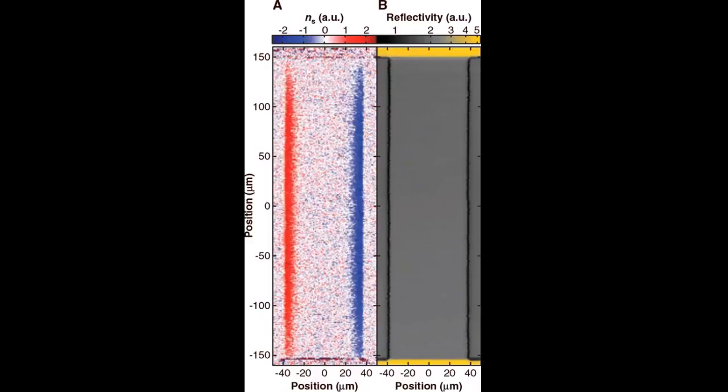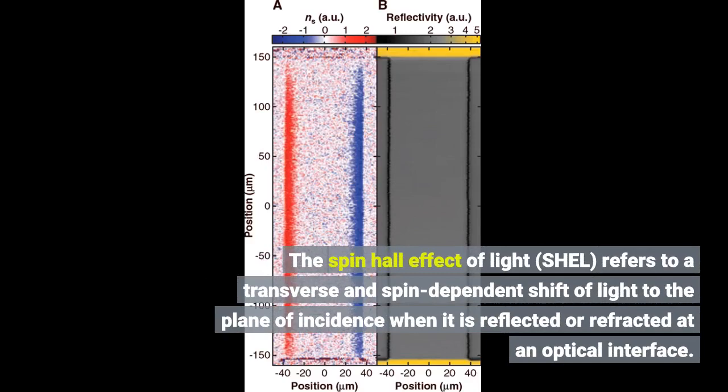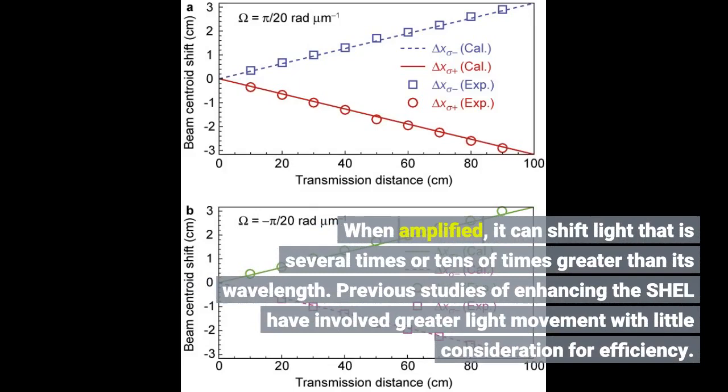The spin Hall effect of light (SHEL) refers to a transverse and spin-dependent shift of light to the plane of incidence when it is reflected or refracted at an optical interface. When amplified, it can shift light several times or tens of times greater than its wavelength.